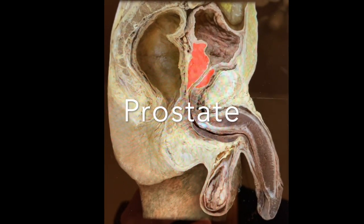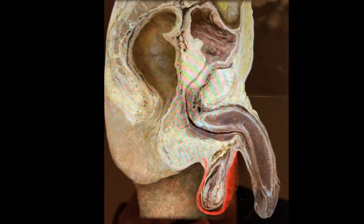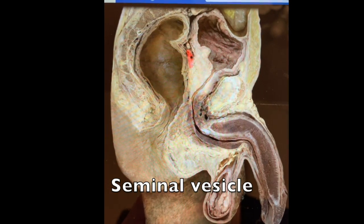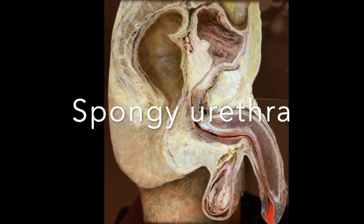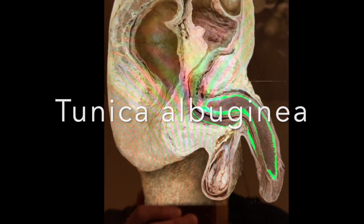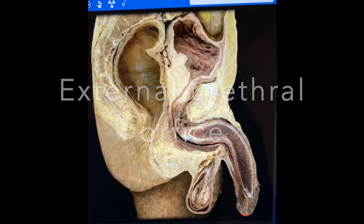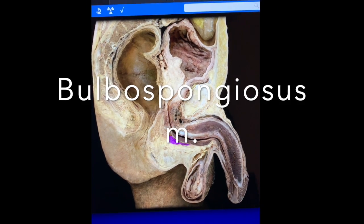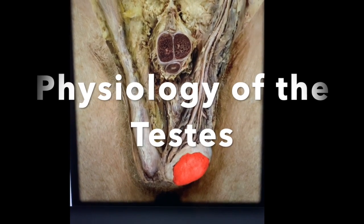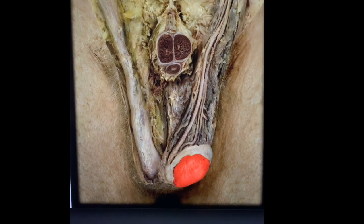prostate, prostatic urethra, scrotum, seminal vesicle, spongy urethra, tunica albuginea of penis, external urethral orifice, bulbospongiosus muscle. The testes are paired oval-shaped male gonads located within the scrotum.